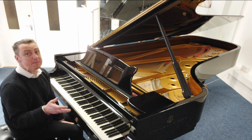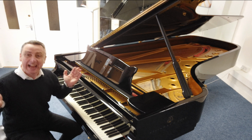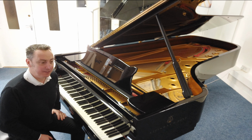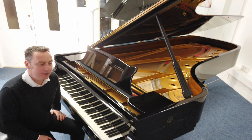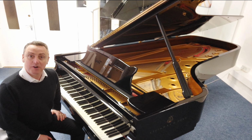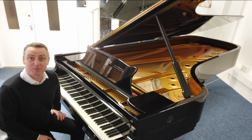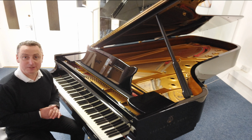Regarded by many pianists all over the world as the best piano in the world, this could be the one for you. And it's a fraction of the price that they are now, new. We deliver it anywhere in mainland UK, whether to your home, a school, a venue, or wherever, to ground floor, within the price. So there's nothing extra to pay.